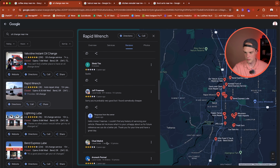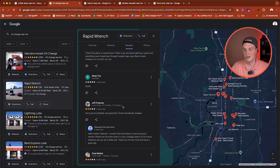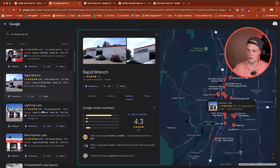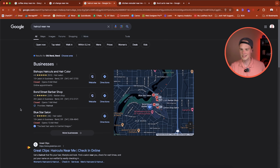And then actually, if we keep scrolling down, we get to 3-star reviews. A lot of people like to check the middle of the tier because these are usually more fair. So anyway, all right, well, the reviews don't seem that bad, and I don't know, I've used Valvoline before. These are the guys I normally go with. I want to try somebody else out. Well, we'll try Rapid Wrench out. Let's see where they're at. Yeah, okay, we'll try Rapid Wrench out. Why not? All right, so after we get the oil changed on my Subaru, it's time to get a haircut.